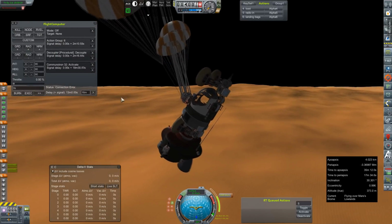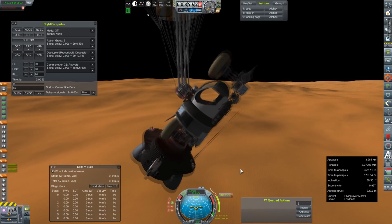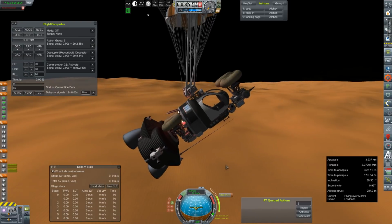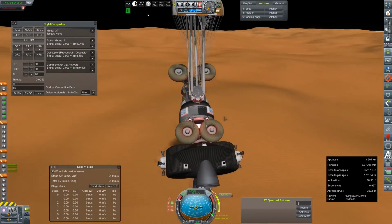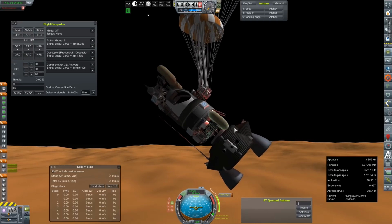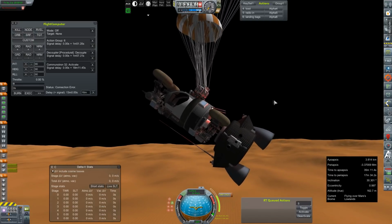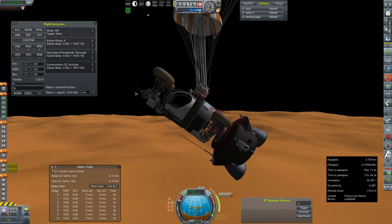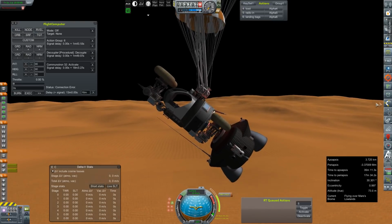How long until our bags deploy? 2 minutes. Oh, we're 300 meters off the ground. Come on. Oh, I timed this so badly. Dang it. Oh, looks like we've got a nice landing spot here in the lowlands. Why didn't I toggle this? Oh, so dumb. Still 2 minutes before they go off. 130 meters altitude. Hopefully we'll just come down nice and easy on the engine bell.